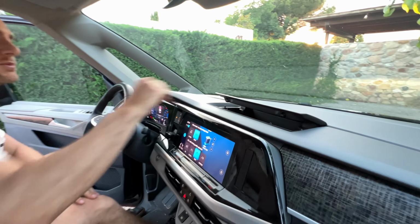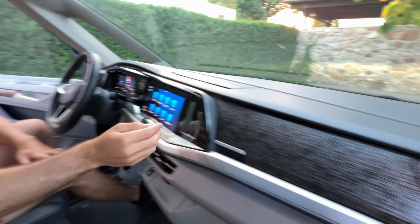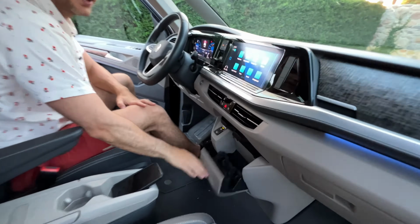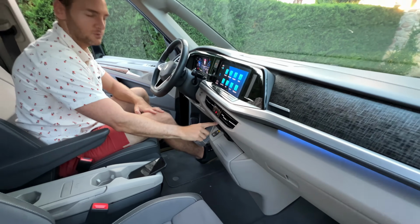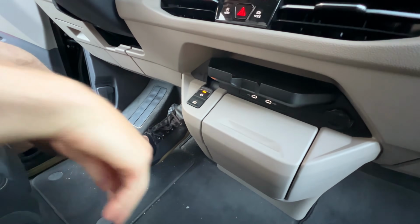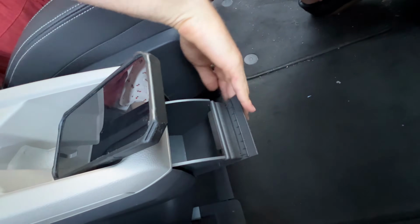So up on the dashboard, we've got a bit of cubby space. We also have some more cubby space in here. And then you can pull this down, and we find two cup holders and a little tray there. This tray is to wirelessly charge your smartphone. Underneath that, we've got two USB-C ports. And then here in the console, we can pull and find a hidden storage bin in there.